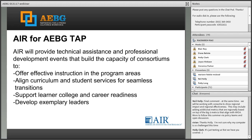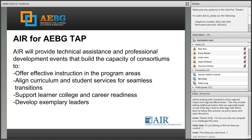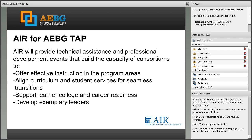And I'm looking at the chat pod and don't see any questions now. AIR's role on the AEBG Technical Assistance Project, as Diana said, will be to provide technical assistance and professional development events that build the capacity of consortia to offer effective instruction in the 7 program areas, align curriculum and student services for seamless transition, support learner college and career readiness, and develop exemplary leaders.